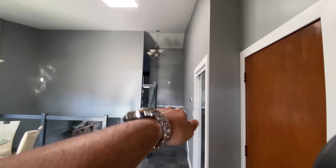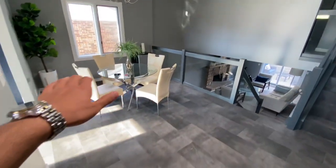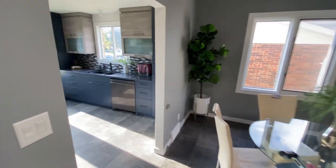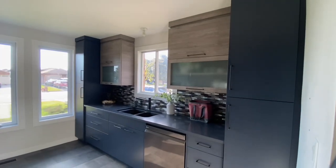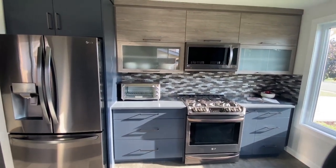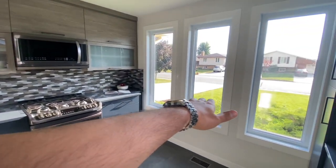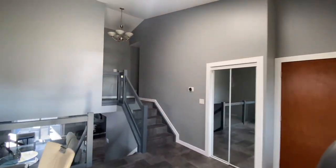So as soon as you walk in, on the right side you have the garage door. This is your garage. It's a two-car attached garage. And you have a dining area here, and you go to the left, you have a full kitchen. And I like the kitchen. I like the way that they made the kitchen. It's very close to the front yard and the driveway, so you can technically see everything.